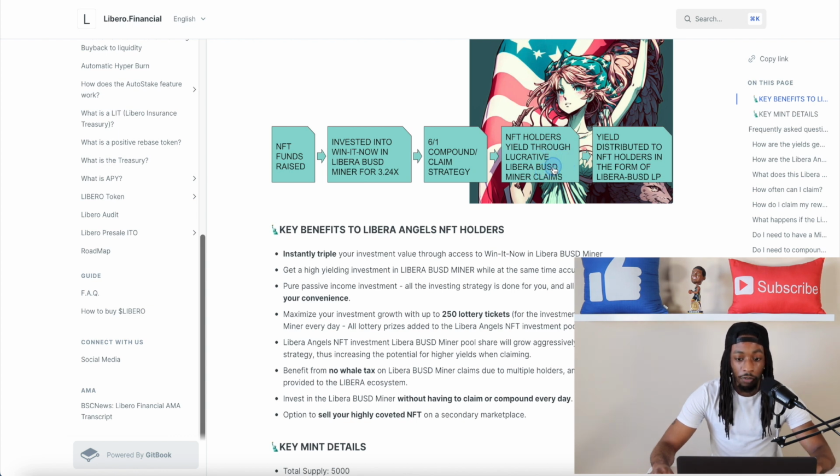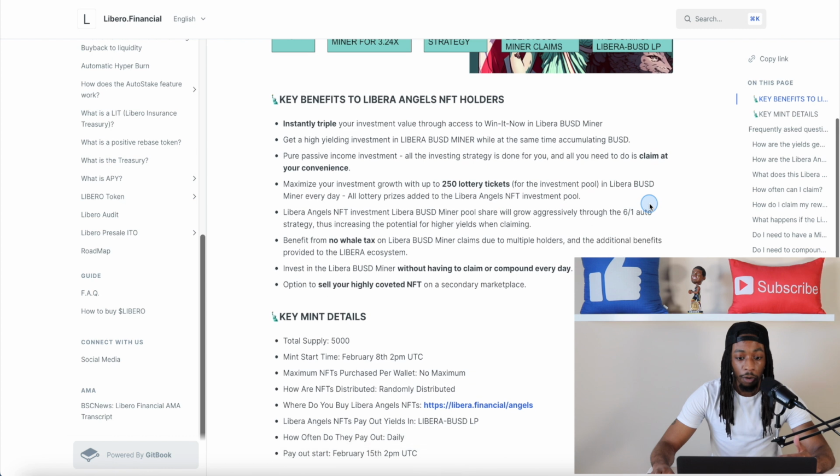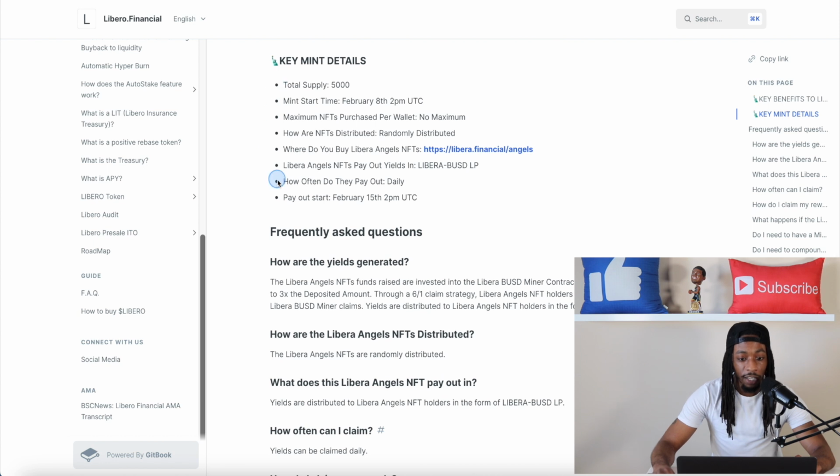NFT yield through lucrative Libera BUSD miner claims, and you can see the yield distributed to NFT holders in the form, again, of Libera BUSD. So if it's paying out $140 per month, you're going to have $70 in Libera, $70 in BUSD once you split those LP tokens, right? So now you can look at some of the key benefits, which also is going to give you lottery tickets if you're going to be invested in the other part of the ecosystem, which basically allows you to have a chance to win extra money and things of that nature. Here are other of the key details. Again, remember, this is going to be paid out daily, and it won't start until the 15th of February.